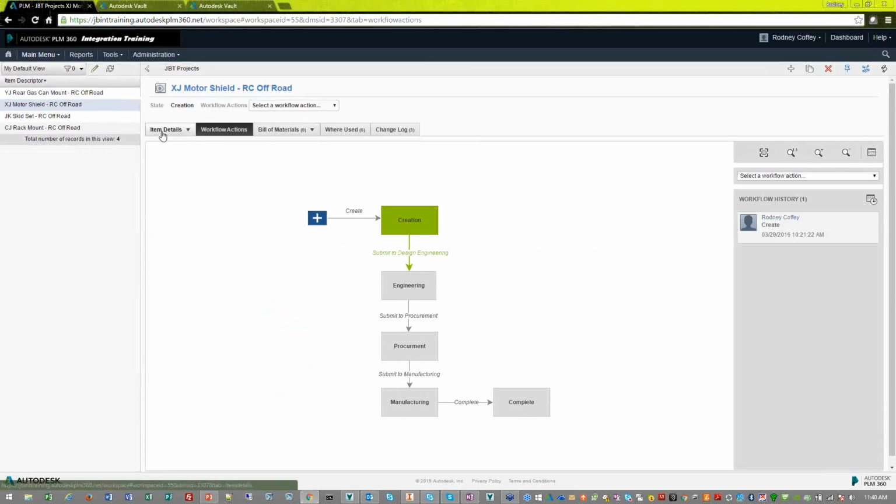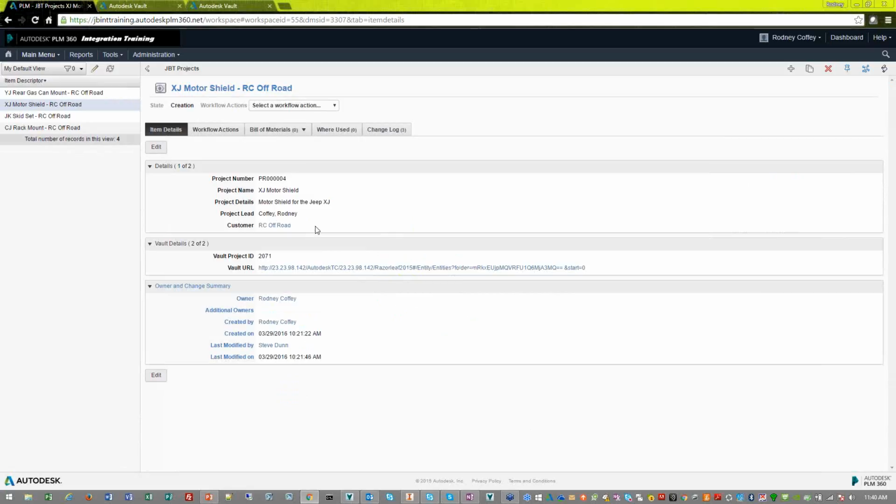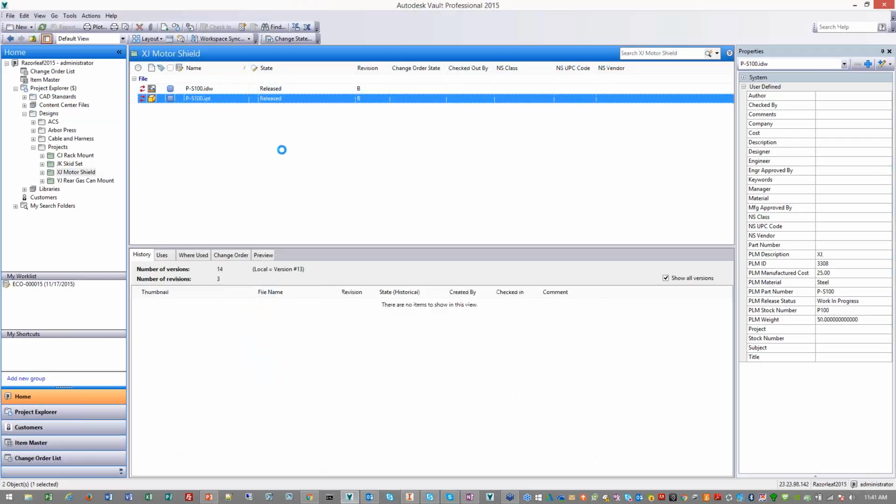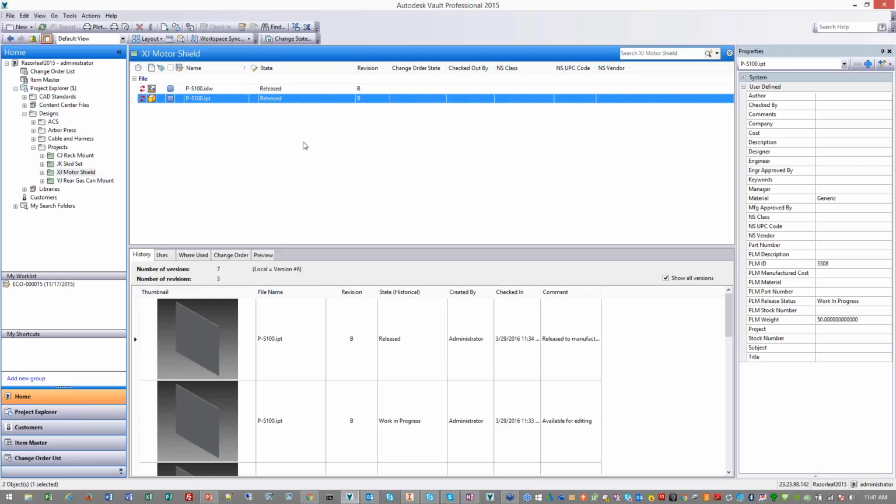So again, taking advantage of integration, we've not only passed metadata back and forth, but we've also created easy access to all the viewables for PLM 360, all the design data. So we've provided access to all the design data to PLM 360, and then all the project or items and BOMs metadata in Autodesk Vault. Right. So that is the end of the demonstration I have.